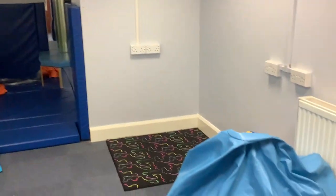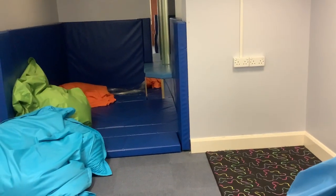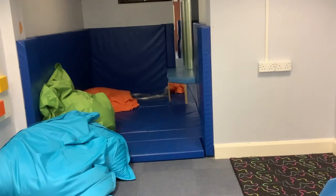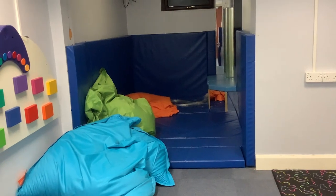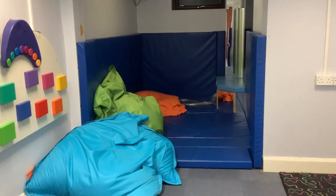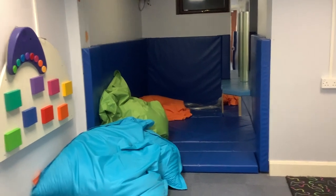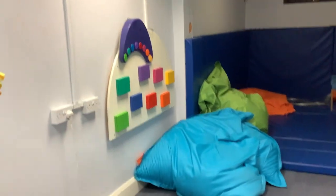Okay, so this is a room that our pupils can access if they're feeling a bit anxious, a bit stressed, they need somewhere quiet to come and spend a little bit of time. It's also a nice room to come to if they want to talk to staff about something. For some pupils it works really well, for other pupils they prefer to go outside onto the adventure playground and have a bit of movement, but it's entirely up to the pupils as to which one they choose.